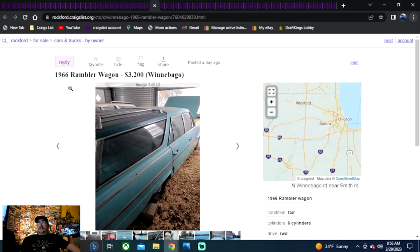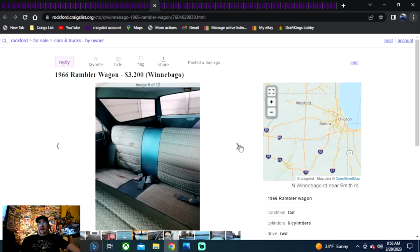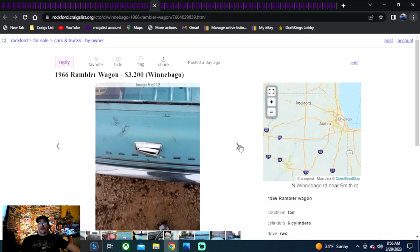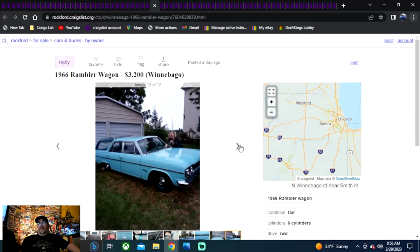It's going to be a 1966 Rambler wagon. It's a pretty nice Rambler wagon too. Got the 6-cylinder in it, complete car. Got the baby blue. I love it, man. What a cool car. We always see these Ramblers on this 5K and under, 2,500 and under. We always find some Ramblers and Volkswagens.